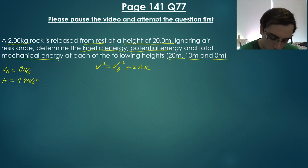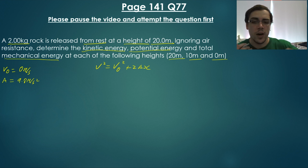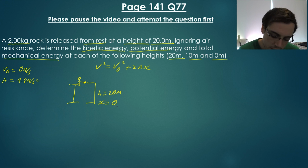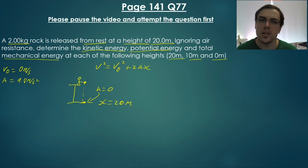So what is the go with the displacement? So this is where it gets a little bit tricky, because the height and the displacement are opposites. Because if you think about it, if I've got a stone, and I hold this stone above here, it has a height of 20 meters. But its displacement is 0, because it hasn't moved anywhere yet. Whereas if I drop the stone, it goes thunk down here, its height is equal to 0, because it's down here, but the displacement is 20 meters. So the displacement and the height are inverse to each other.